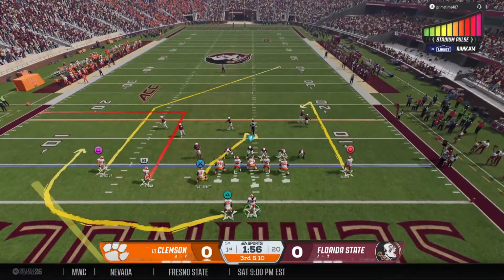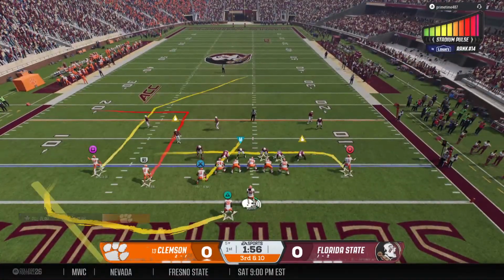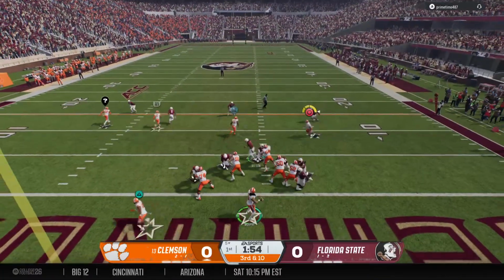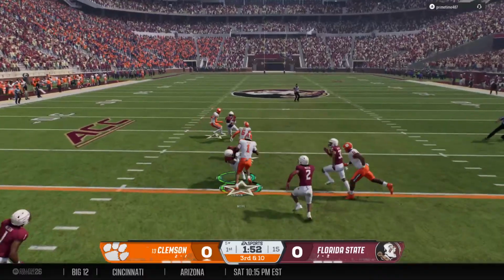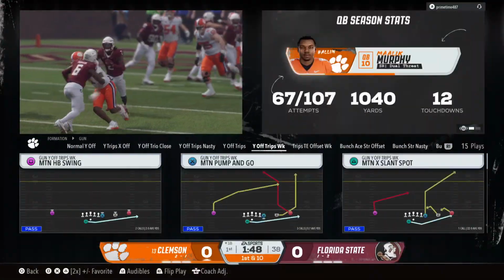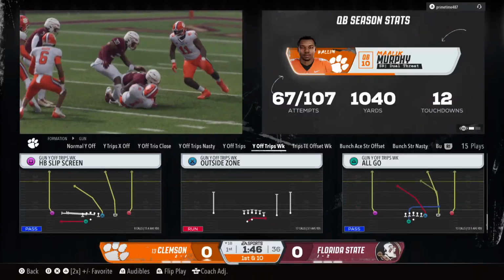They've got him then deep in their own end, and this crowd trying to help keep him there. Back to pass, it's Murphy. Quickly complete. Breaks into the open. They bring him down, but not before he's able to pick up the 1st down.